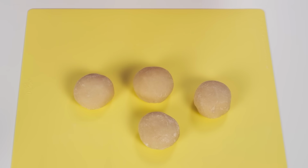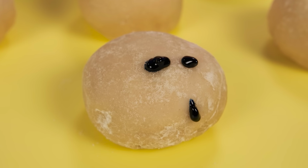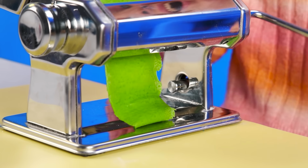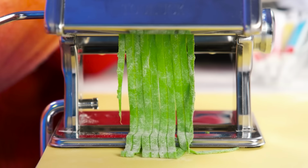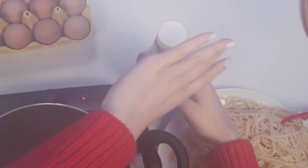So, the foundation is ready. It's time to color the dough so that the spaghetti turns out bright. Next, you need to roll out the dough in a special machine. And then cut it into spaghetti knits. So my color pasta will be ready soon. Even store-bought spaghetti can be cooked with love. However, because of the steam, I can't see anything at all.